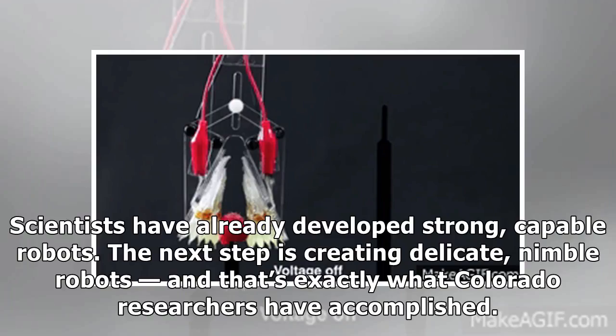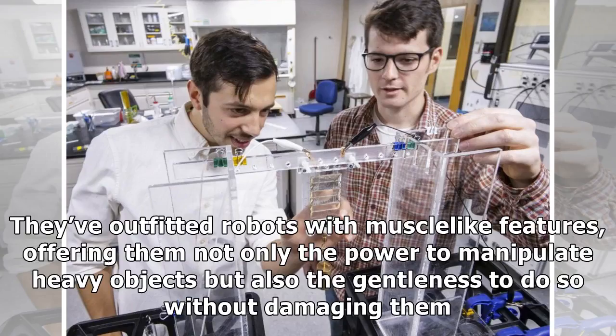Scientists have already developed strong, capable robots. The next step is creating delicate, nimble robots, and that's exactly what Colorado researchers have accomplished. They've outfitted robots with muscle-like features, offering them not only the power to manipulate heavy objects but also the gentleness to grasp them without damaging them.